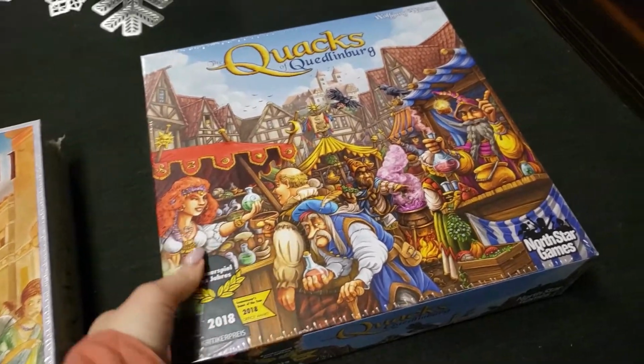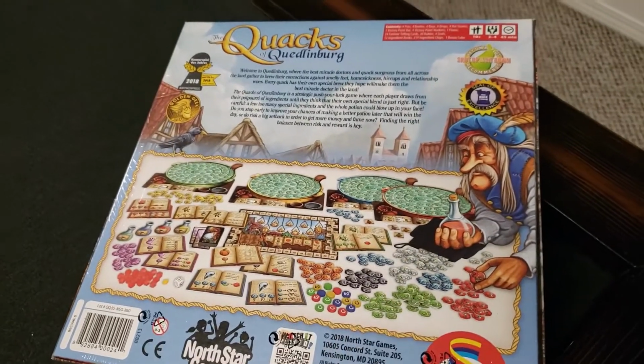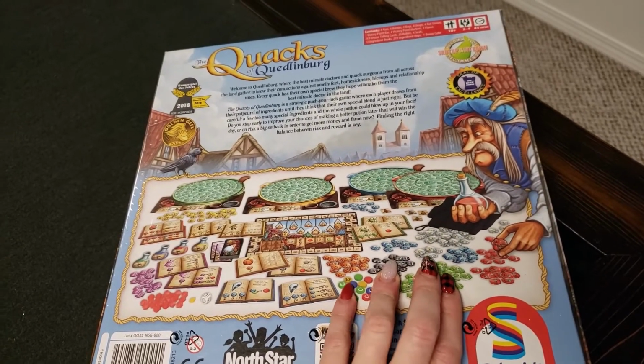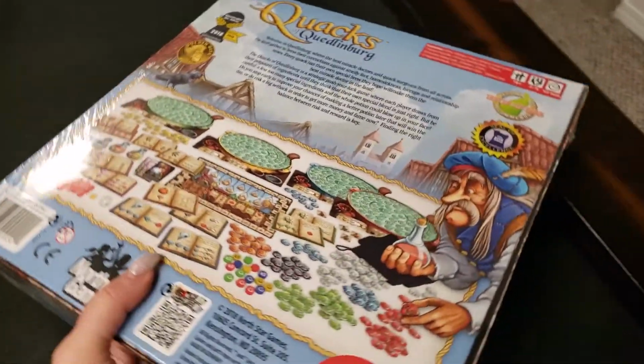Apparently it's great. You make potions and stuff and you pick your pieces out of a bag and try to get the best draw without going over what you're allotted to draw in these white tiles, and then you have to dump your thing and start over because your potion becomes unstable. So that's one game that he got.